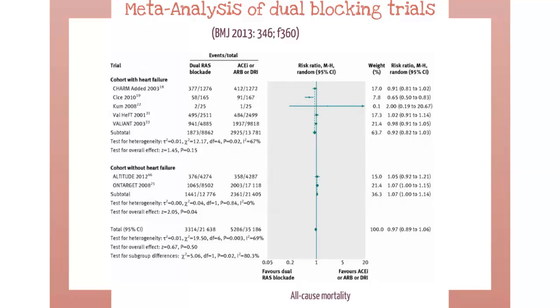It's certainly not any worse, but it's not giving you the kind of benefit that we would have expected based on all of the monotherapeutic trials using ACEs and ARBs. This particular diagram includes ACEs, ARBs, and direct renin inhibitors in some combination. But when you put it all together, there is no benefit in using double blocking therapy.